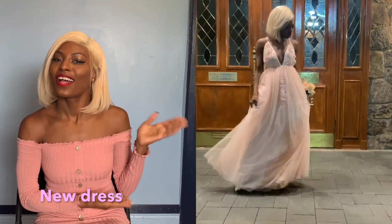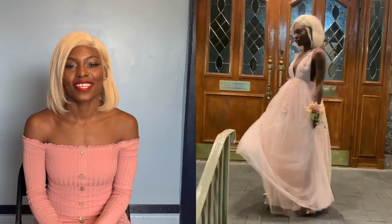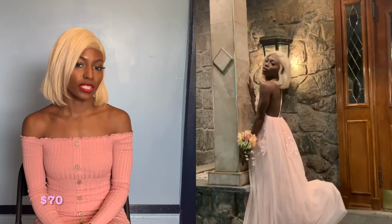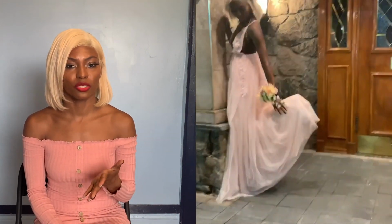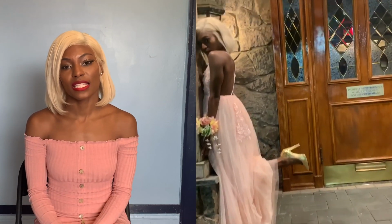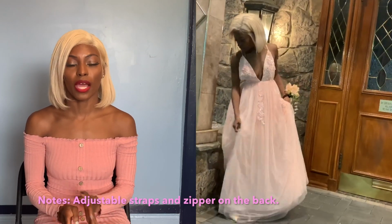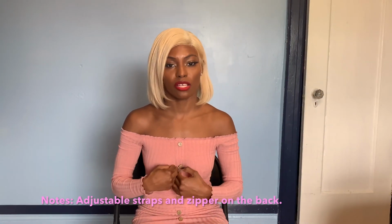So this dress, I'm sure you recognize it from the intro. This is a dress that I bought at Forever 21. It is still available now if you decide not to join the contest and you want to get it yourself. But if you want to win it, you can win this dress. It is a size 2 to 4, I would say. It's a small, but I know it can fit size 2 to 4 because I am a size 2 and it kind of fits me a little big in the back. So I'm pretty sure it can fit a size 2 or 4.